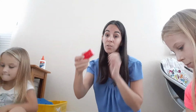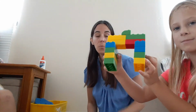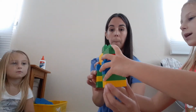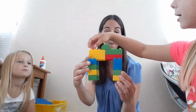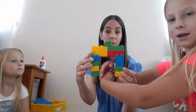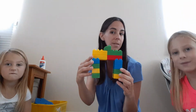Also at our house we have Duplos or Legos that you might want to use at your house to build something. Lily Rose made a cool structure that she wanted to show you today. Well, Lily Rose, what do you call what you built? I call it a bridge because it looks like a bridge because it has a little car going on it and it has like this and then there's a little opening. Cool. So I call it a bridge. It's called a bridge and there's a little car going across the top of the bridge.